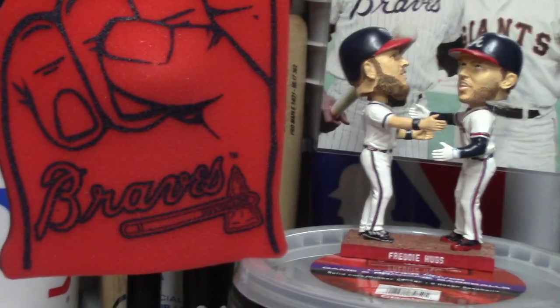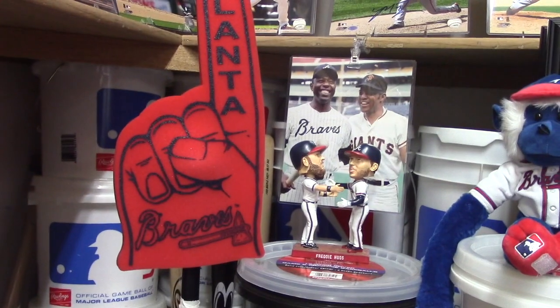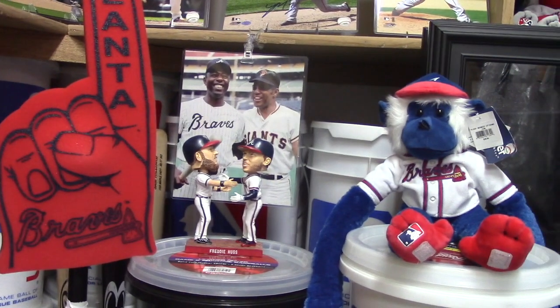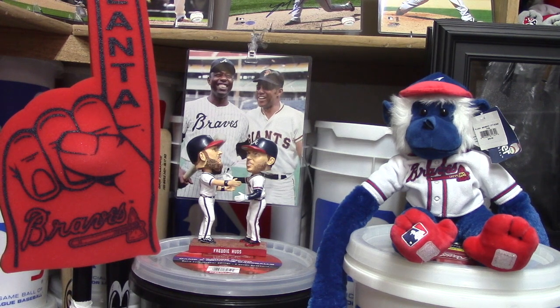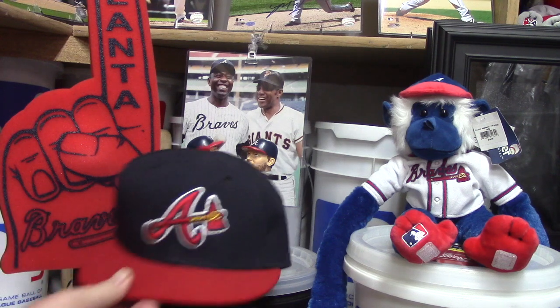And then we got our Atlanta Braves foam finger right there. So I just thought that would be a little bit cool. Just throw that in there. I also like to try to get a baseball of the baseball teams. So I have that somewhere as well. But let's continue on with our hat review.